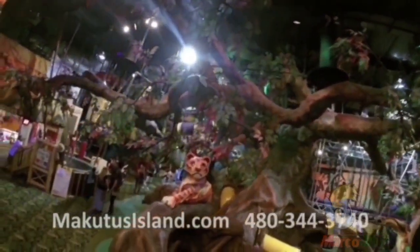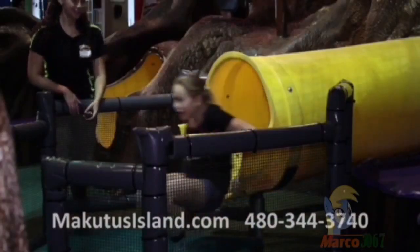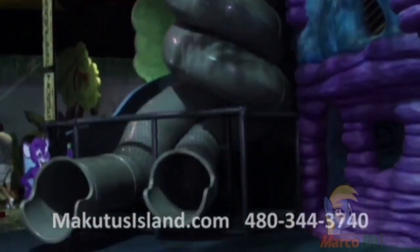Gigantic banana tree. Tunnels, tubes, and slides. Inside it, you'll find our biggest slide. Hop in and you'll wind your way all around the island.